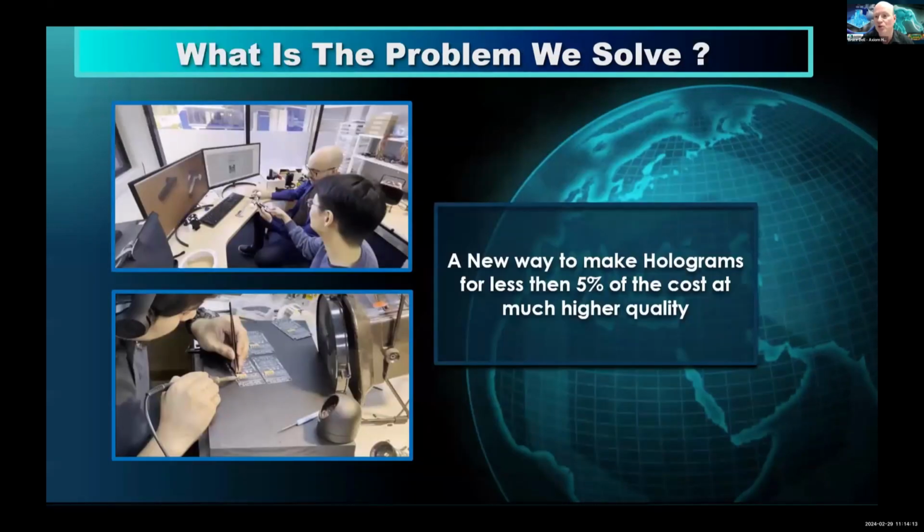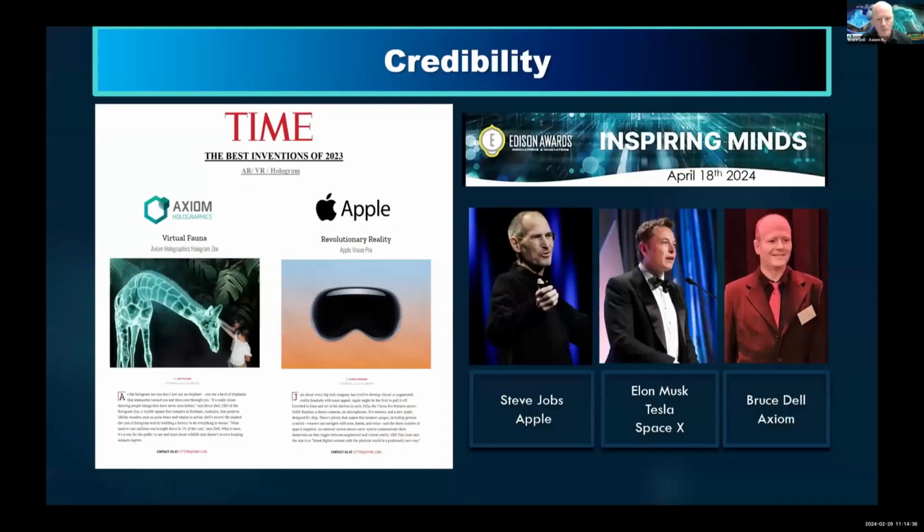The holograms don't use glasses if they're less than a meter in size. If they're bigger than that, they do use glasses, but they're not virtual reality. Virtual reality is where you have screens over your eyes. These are actually made out of glass. The problem we solve is that normally holograms cost millions of dollars, but we have a new way of producing holograms for less than 5% of the cost.